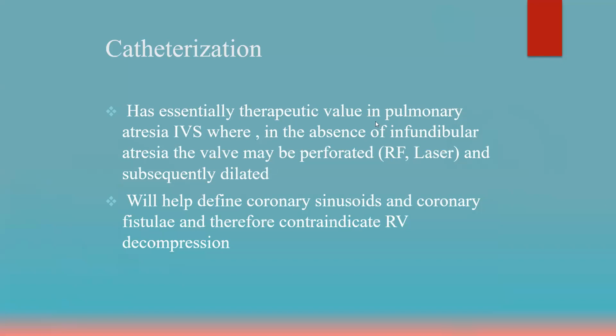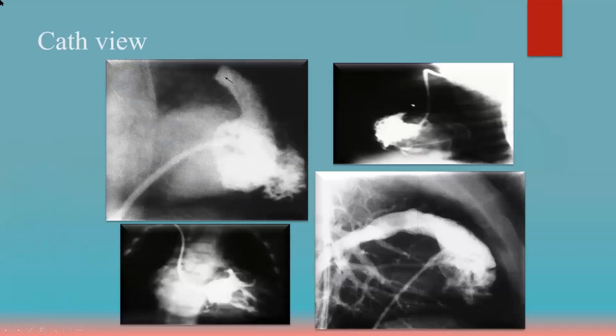Catheterization is essentially of therapeutic value in pulmonary atresia intact ventricular septum. In the absence of infundibular atresia, the valve may be perforated, usually with radiofrequency, and sometimes with a laser, depending on the unit that you are working in, with a subsequent balloon dilatation. Once they perforate, they pass a guide wire, and over the guide wire, they balloon it. It will help to define a coronary sinusoid and coronary fistula, and therefore a contraindication for RV decompression if you have a patient with an RV dependent coronary circulation.